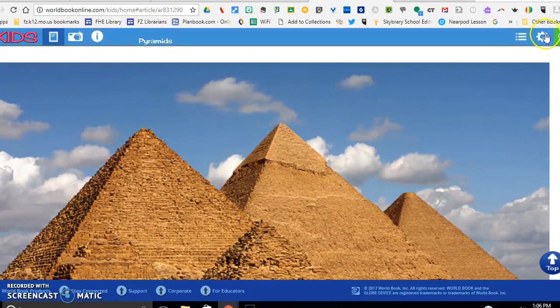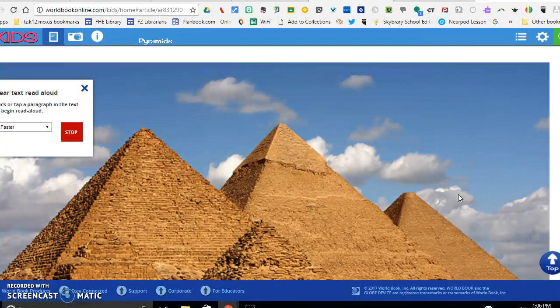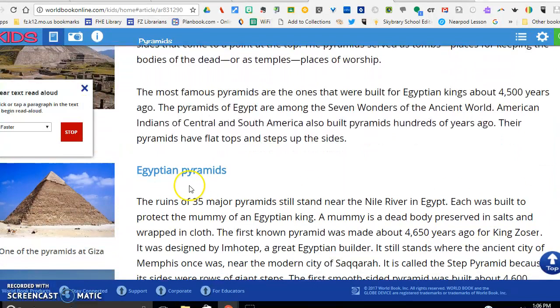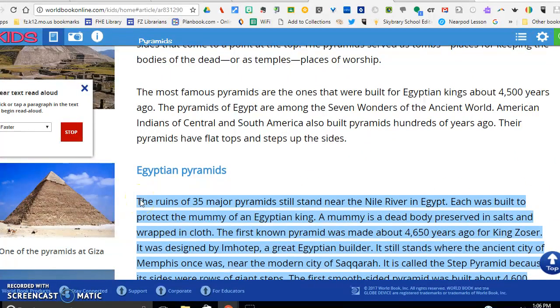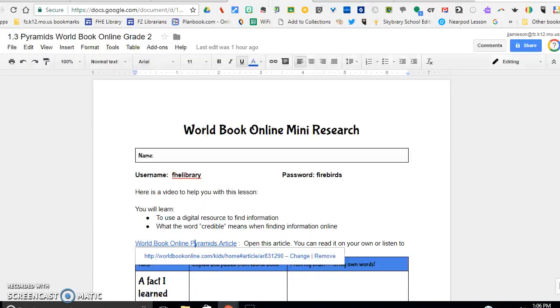but if you need help reading this, there are tools right here. So do you see this gear in the top right corner? If you click on that gear, you can click on this Hear Text Read Aloud. And then it says you'll click or tap a paragraph to begin the read aloud. So you would scroll down and you could click right here and it would start reading for you. It's not going to work on mine because this is only going to be recording my voice, but for you, it should hopefully work. And that's a good option too, since we are still really working on learning to read, for you to be able to listen to this article. All right, so let's go back to our assignment.